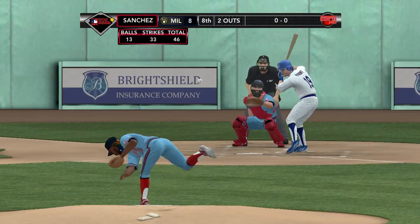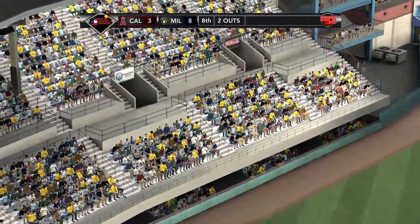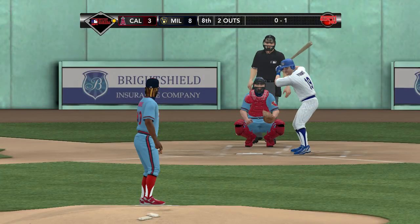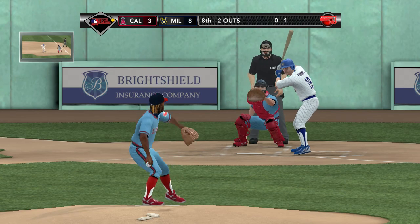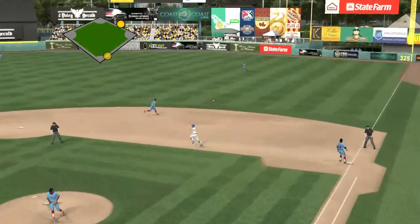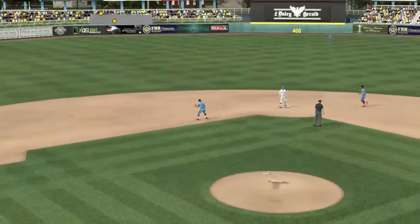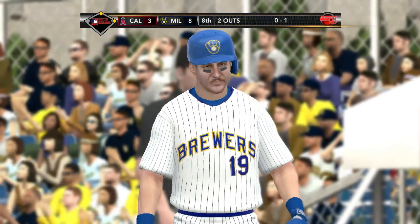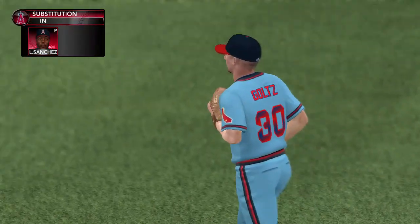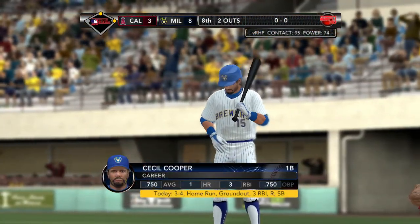Here's the first pitch. And he swings and hits this one foul. No balls, 1 strike. Sanchez. Tremendous situation now for Milwaukee. Well, he's having a heck of a day so far. Just 3rd hit of the game in this one. They just can't seem to find an answer for him.